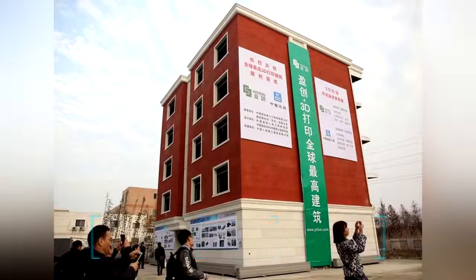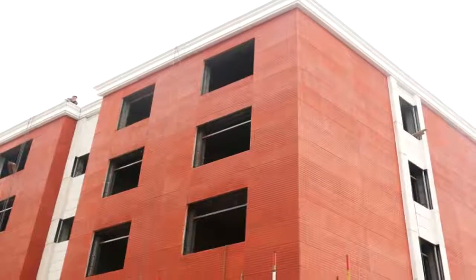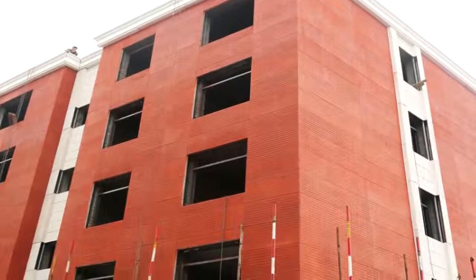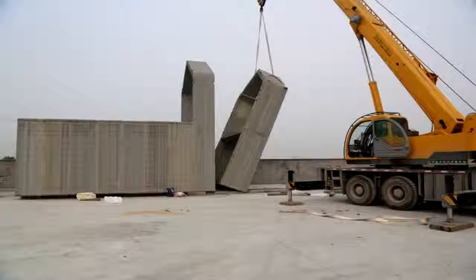At number 1, the 6-story printed apartment building. Built in China by Wingsun. This apartment is built from a mixture of ground and industrial waste, along with quick drying cement. The giant 3D printer which built this building is 10 meters high and 40 meters long. It fabricates components and then everything is put together on site. Steel reinforcement and insulation are then added in afterwards.